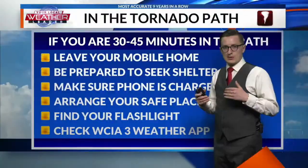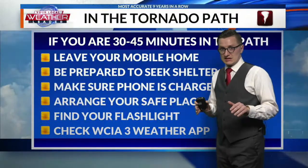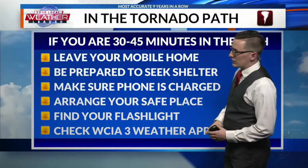That means maybe that the power infrastructure is not taking damage. But what it may mean still is that there could be some moving forth now, and maybe some of those reports trickle on in. So still, have a flashlight. Smart thing to do here, especially as we're starting to see the sun set.